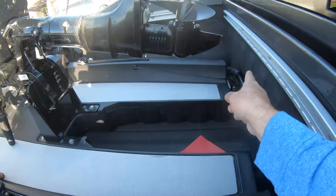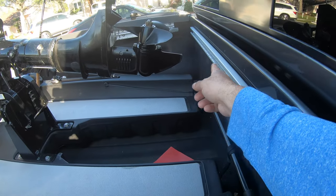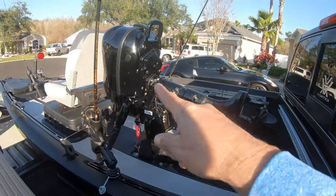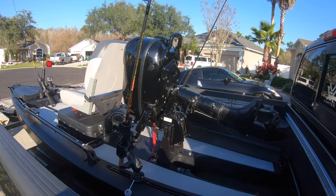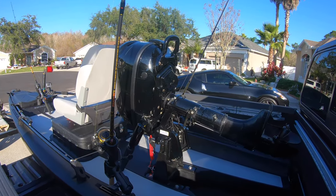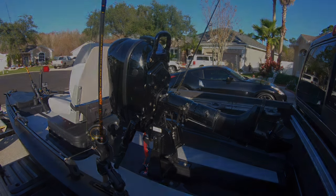It's not hitting the bottom, and again, you have plenty of space here. You have about 10 inches right here to spare where it's not going to hit anything. This is with my 6 horsepower Hidea, but this skiff is rated from 6 all the way down to 2.5, and to be honest with you, even with trolling motors.